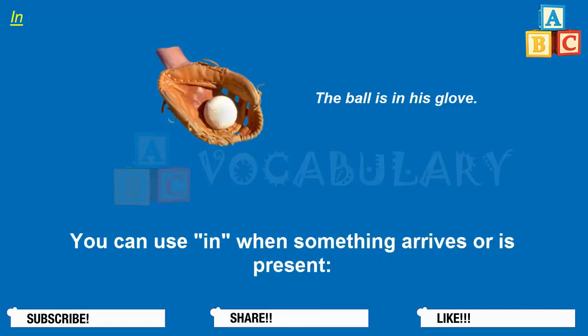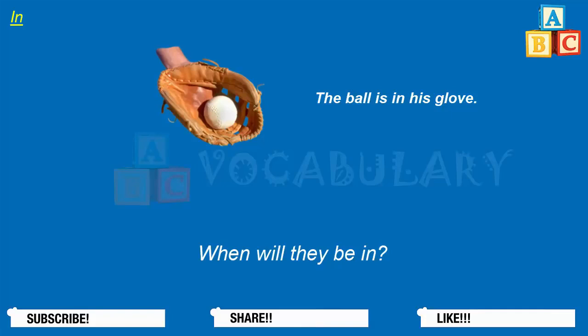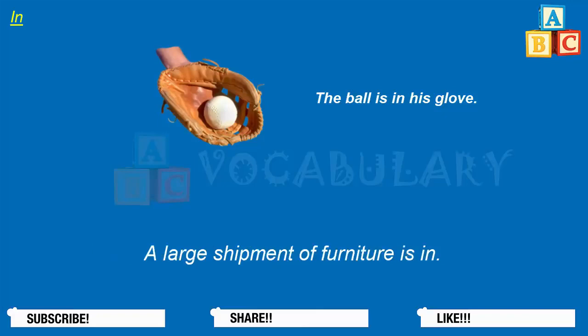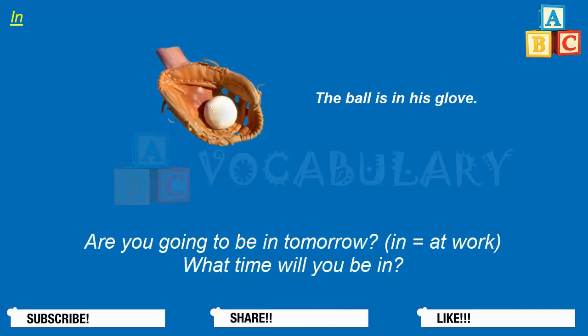You can use in when something arrives or is present. When will they be in? The doctor isn't in right now. He'll be in later. A large shipment of furniture is in. Are you going to be in tomorrow? What time will you be in?